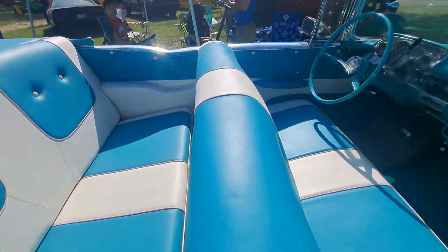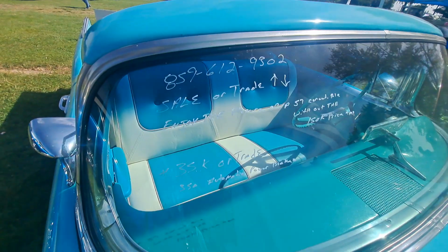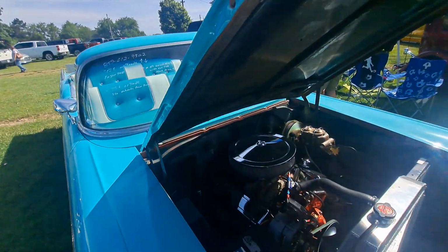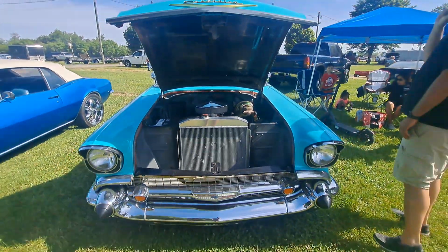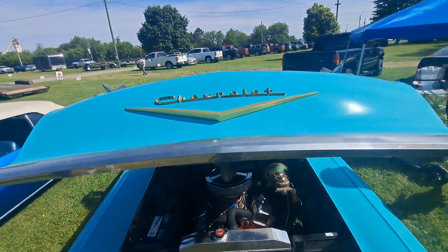Beautiful car right there. Right there's your contact information, guys. He's asking 35 or trade. I mean, where else you go find a 57 Chevy convertible? You're not, are you?